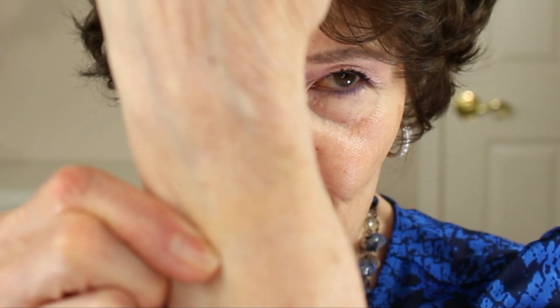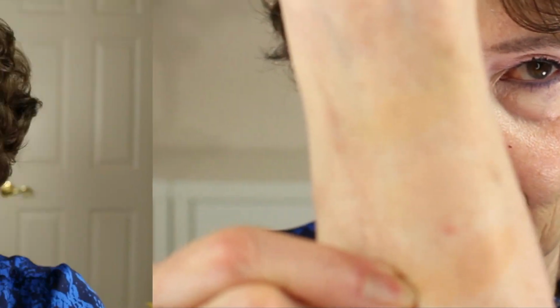These top 2 match my skin tone so well that you probably can't even see them. And the one below it is just a little bit too deep for me. Next are the conceal and correct shades.